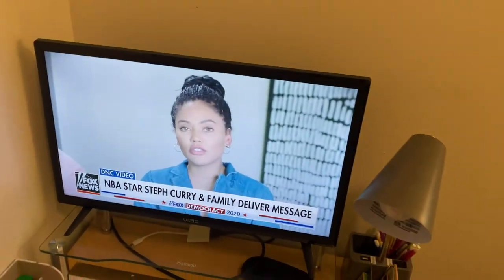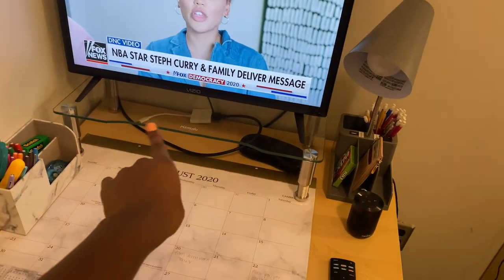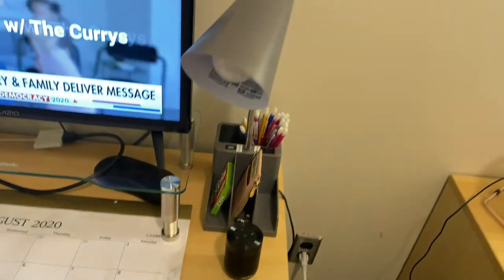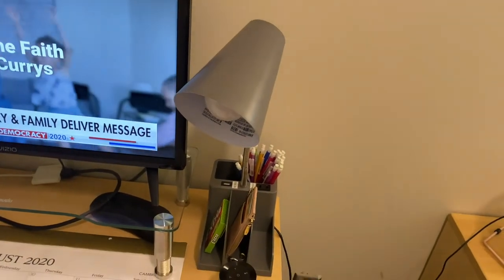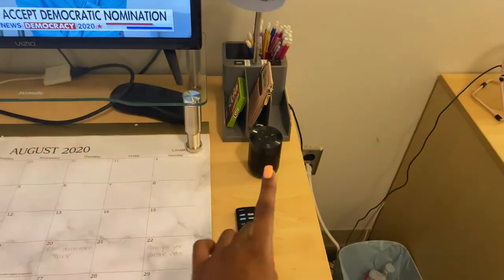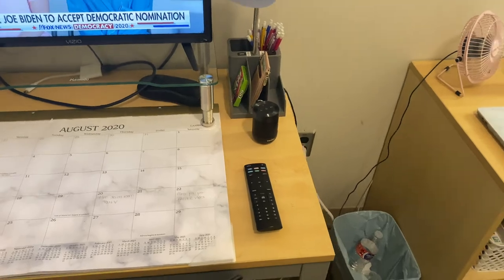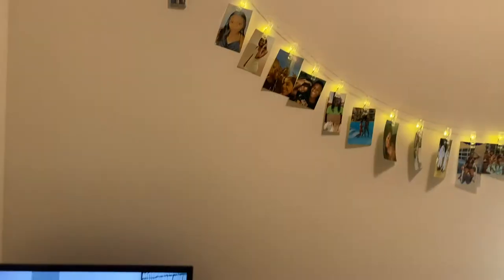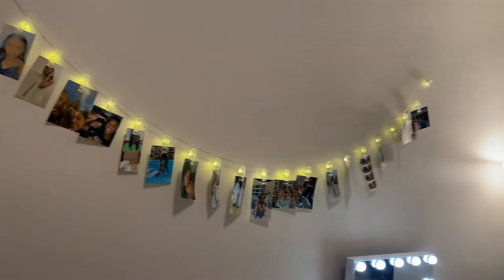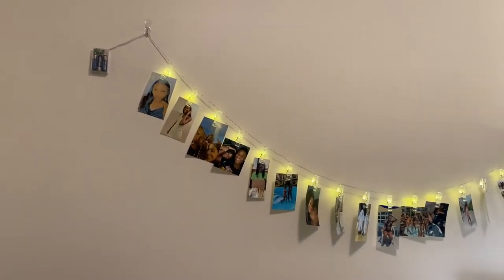This is my TV, which I use that cord right there to hook up to my Mac. Right here is my glasses case, because if you didn't know, your girl is a little bit blind. I have my lamp right here with pencils and some gum, and then my little speaker, because I do be blasting music. We do be vibing in this room, okay? Right here above my desk are these little picture clip lights, and I'll show you guys these more in depth.